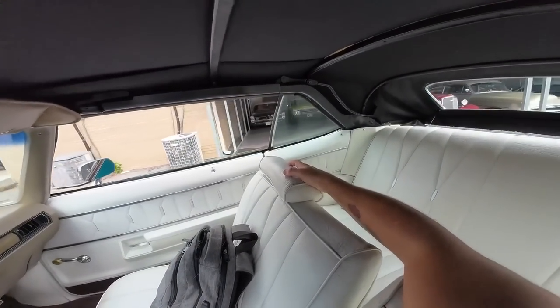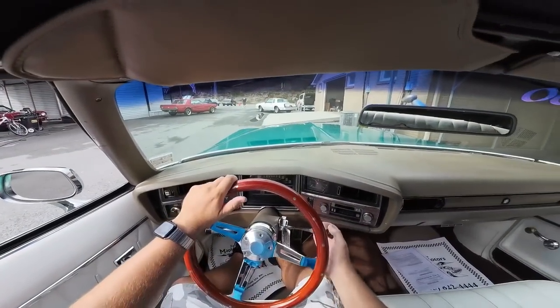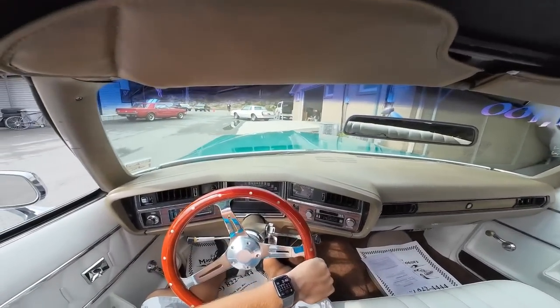Oh yeah, I got a good little spot for it. I'm gonna tuck her in right here.